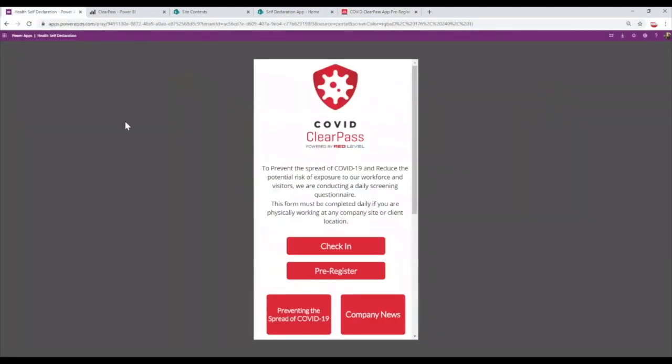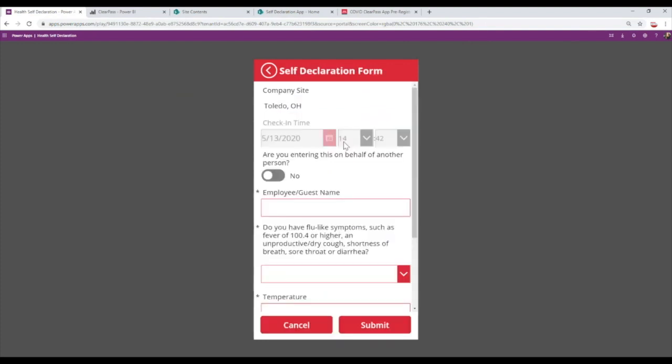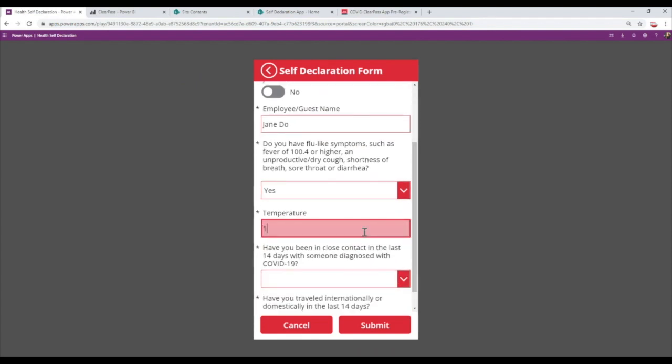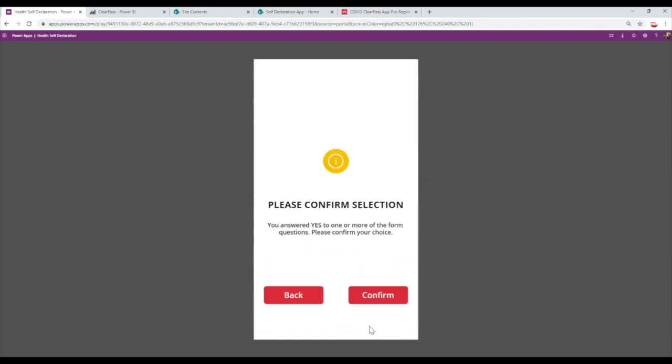Okay, the next question is, if you check in and answer any of the questions which would not approve you to go into the office, how does the app respond? It provides you a warning, you being the user, that you cannot access that site. And the email communication is then sent off to the site administrator, HR, to let them know that somebody filled out the self-declaration, as Megan is showing here.